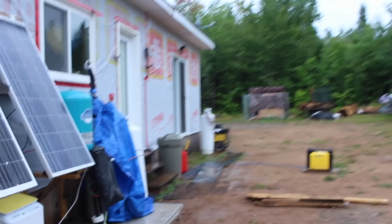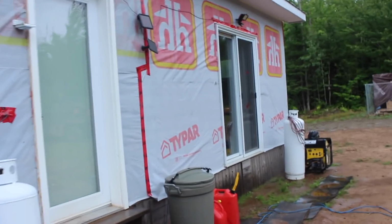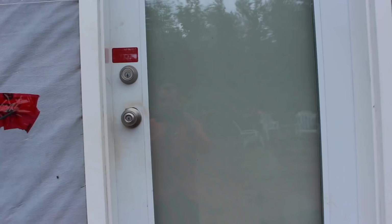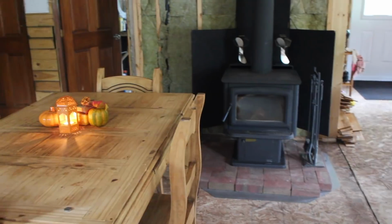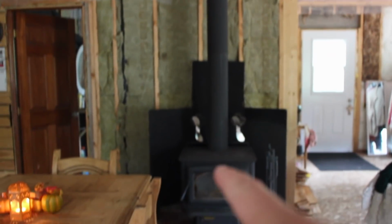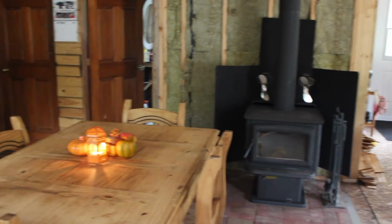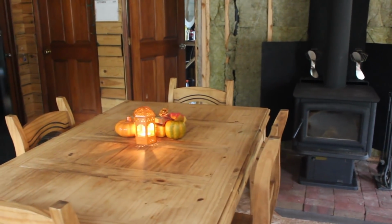So we'll go around here and I'll take you in the inside and give you a look at that. Just remember before I go in there that this place is in the middle of being built. We're not done yet. It's just a progress shot for any new people, anybody interested. Okay, so when you first come in this door, the door I just showed you there, we have our wood stove right here. We had that installed by a professional, that one. That was one thing I didn't want to mess around with. And it works great. That's a Pacific Energy Super 27, I think it's called. Really good stove.